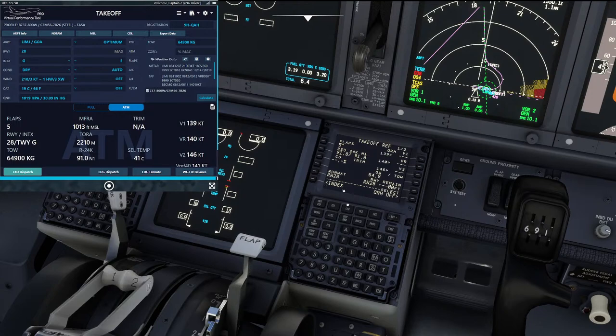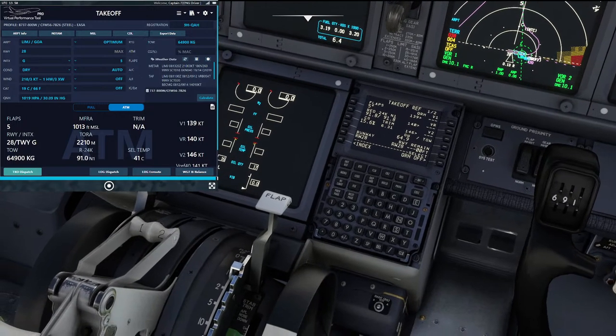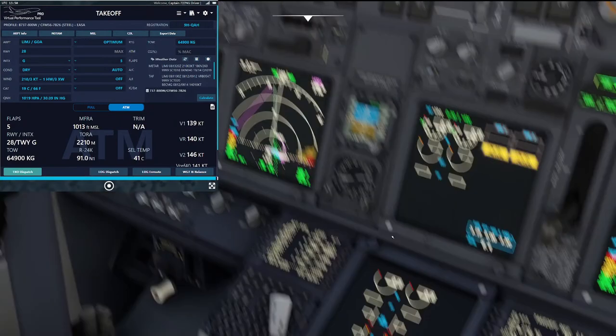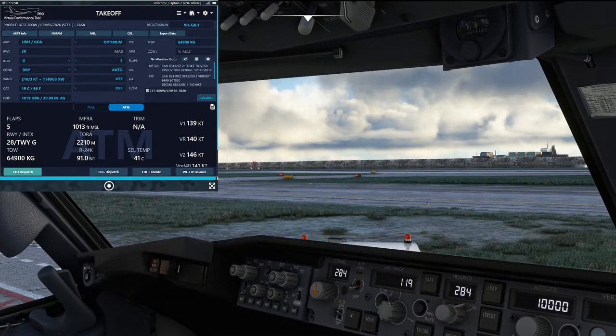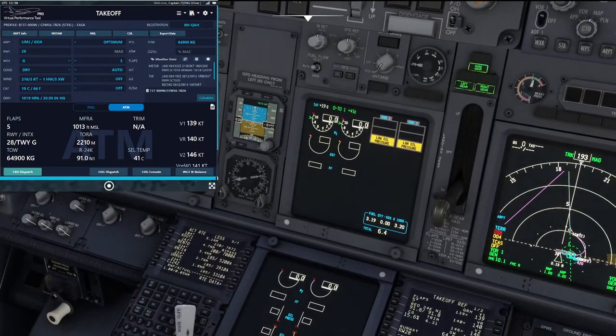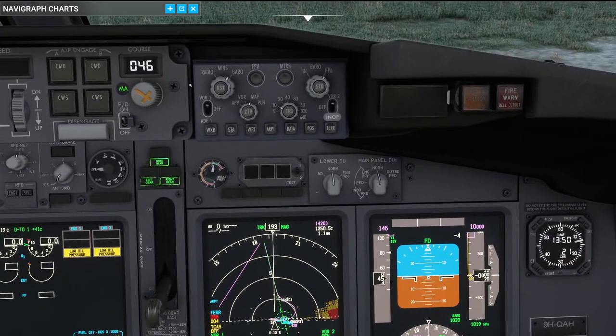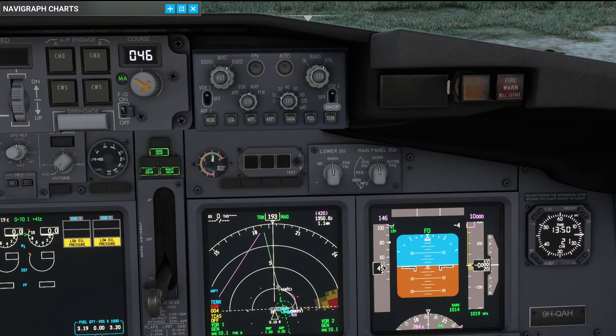Plus 5, and then we'll just take the trim from here, 6.3 units, and speeds 139, 140, 146. That matches exactly, so let's take that. Right, perfect. So, that's the takeoff performance complete. MFRA was 10.13. We can quickly dial that one in as well.